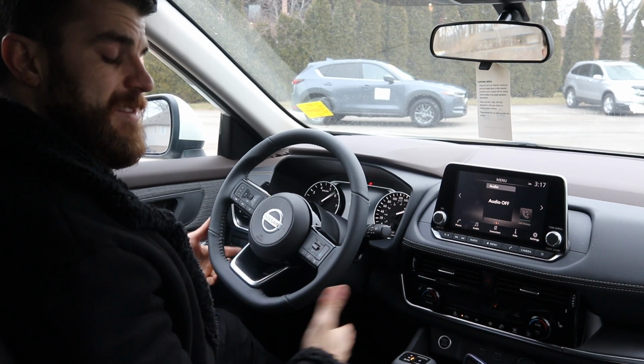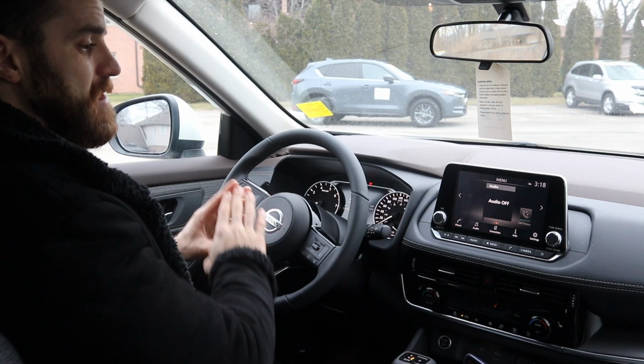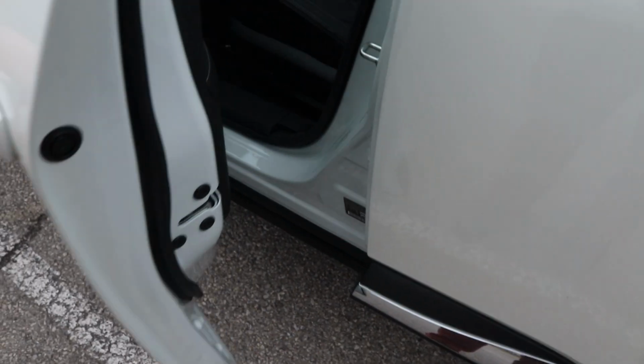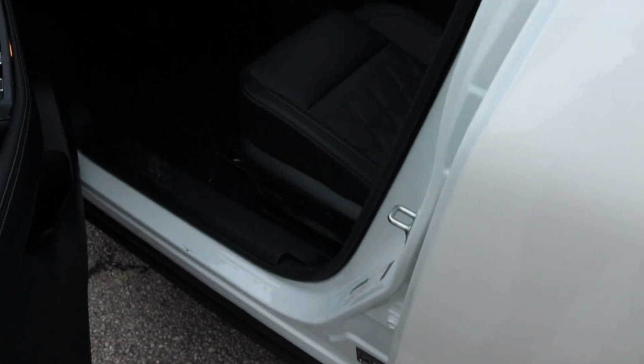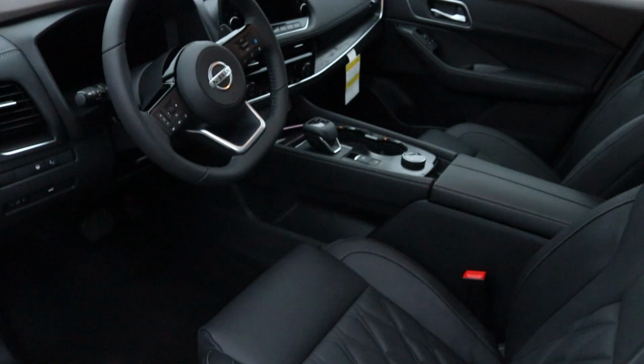But let's use the push button start and start it up. When you compare the interiors, each one has the advantage. I like the fit and finish of the Mazda CX-5 better, but I do like the interior design and layout of the Rogue. Just how everything's laid out, there's more space in the center console.